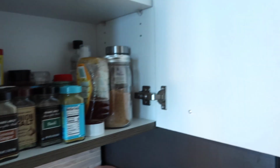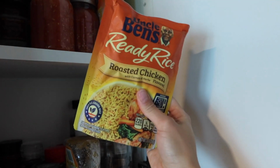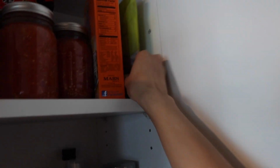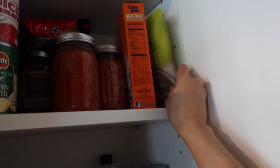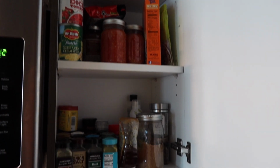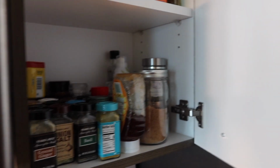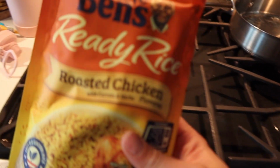And I hope that I have, yes, some rice. So we're gonna have a whole pack of this. And then what do we have? Some quinoa. So I'll probably have this for dinner. Just trying to eat through everything. And this is all I have in my pantry. Not too bad. All the spices. So yeah, we're gonna have this with our pork chops today.